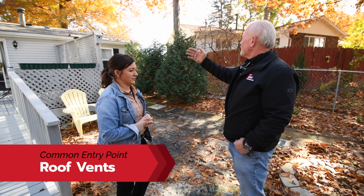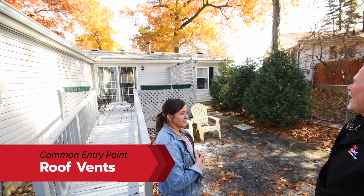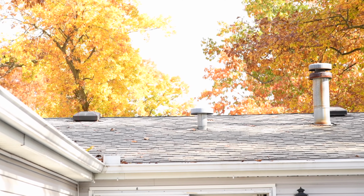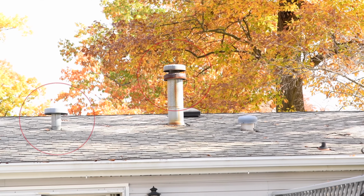You want to obviously look for things on the roof line. Get your ladder off the truck and get up there. I'm not going to get up there today, but if you look, these roof vents here, okay, they suck air through the soffit and they pull air out so your attic doesn't overheat.